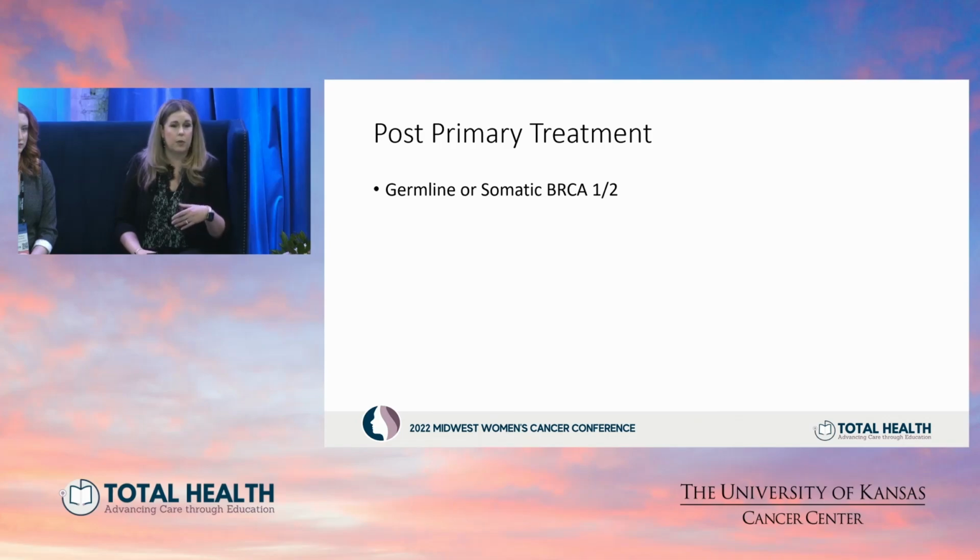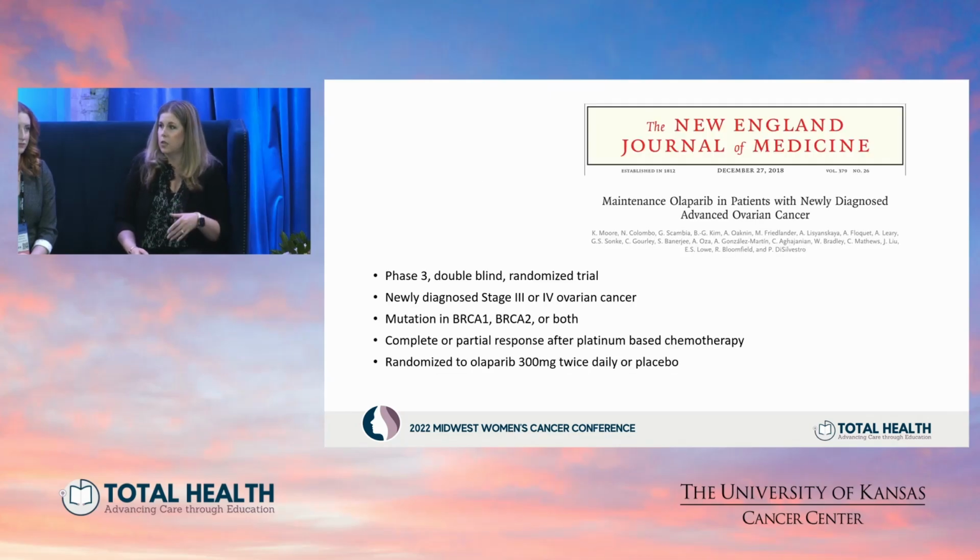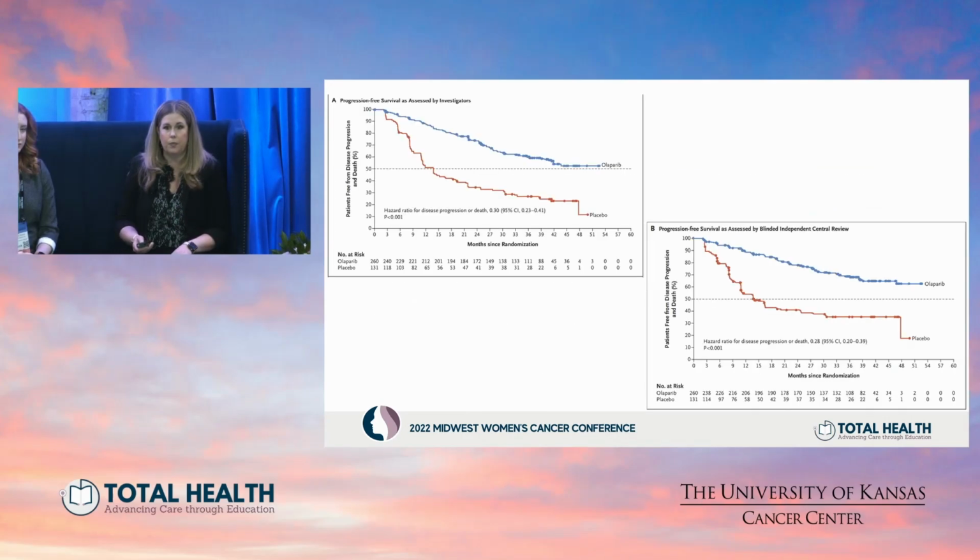So first of all, let's take a look at those women that actually have a germline or somatic BRCA1 and 2 mutation. This was the SOLO-1 trial, a phase 3 double-blind randomized trial, again looking at newly diagnosed women with stage 3 or 4 disease. These women had mutations in BRCA1 and BRCA2 or both. They had a complete or partial response, again after platinum-based chemotherapy, and they were randomized to olaparib 300 milligrams twice a day versus placebo. As you can see here, both by investigator and central review, progression-free survival was statistically significant. There was a 70% decreased risk of recurrence and death in the olaparib group.